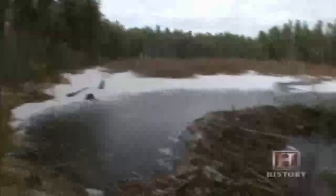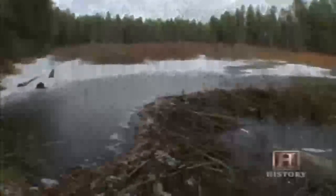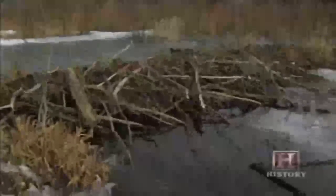For many, the first step in building a house is building a lake. And that involves creating one of nature's most sizable engineering feats, the beaver dam. But even the largest structures must begin with the felling of a single tree.